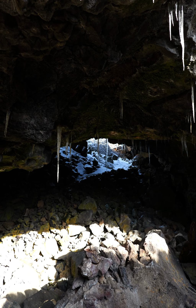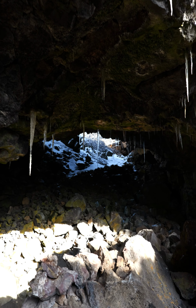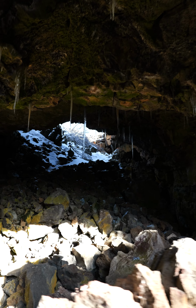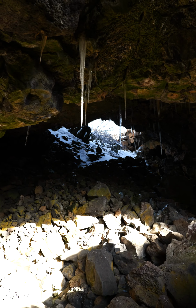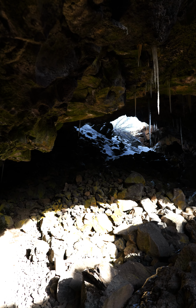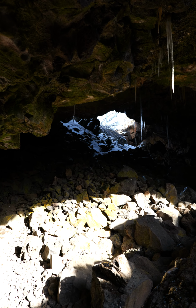See if I can find my way down here. I'm not technically on the trail. I'm past the trail. The trail just ends about three quarters of the way through the cave. I guess the idea is that you go into the cave, see the ice, and then go back the way you came. I want to be a little more thorough than that.